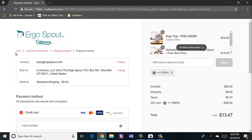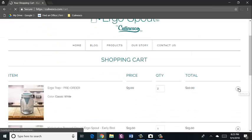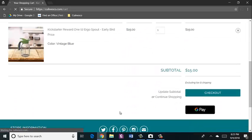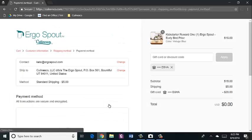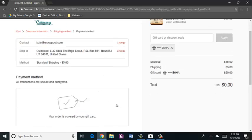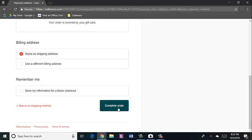Now I'm going to show you what happens if I take out the traps, which were the add-ons. I'm going to go ahead and take the traps off, go to the checkout, and then hit the payment method. Now, because I haven't added anything additional, you'll see that I just have my Kickstarter reward. The shipping is the $5. There's my credit. I don't have to put any payment method in because I'm not paying for anything new. So if you don't want to add anything to your cart, you shouldn't have to put any payment method in and pay for anything, and I can scroll down and just complete my order.